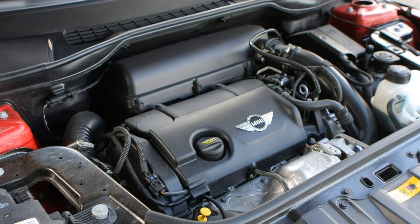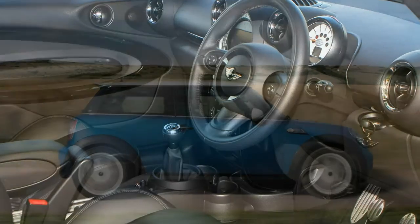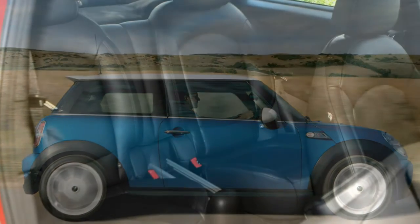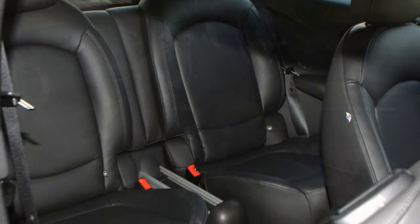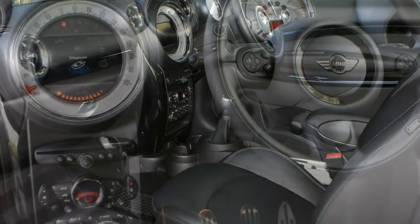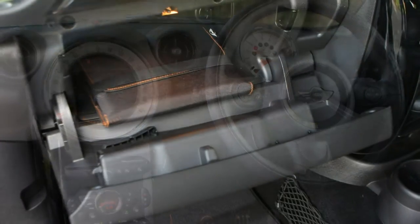The Mini was awarded 5 stars by Euro NCAP for adult occupant crash safety, and the Coupe S comes with all the kit you'd expect as standard. That includes dual front, side and curtain airbags and ISOFIX child seat mounting points, so the majority of buyers will find Mini Coupe S safety levels more than adequate. Security-wise, there's remote central locking, an alarm and an immobilizer. For the first time, there's a keyless entry and start system.